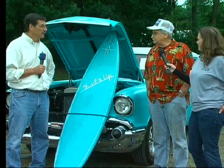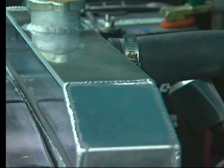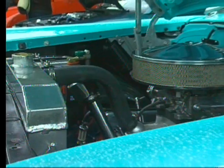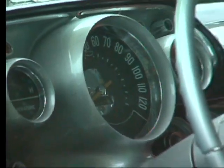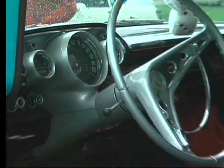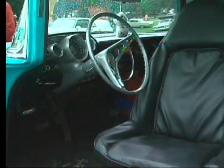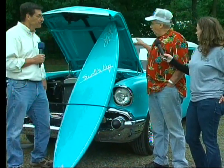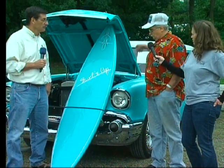So basically, you gutted the whole thing. Yep. You rebuilt it. Yep. There's a new engine. The only thing that wasn't done in my garage was the interior. I have a friend who has now passed away, Jim Hartman. He did all the seats and the back seat.